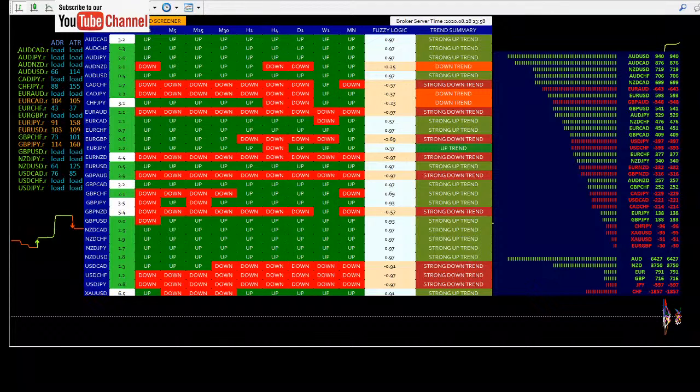EuroCAD, waiting for candle close and the retest. Looks good. It does look good.